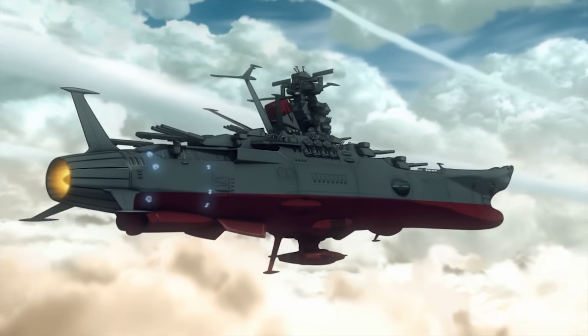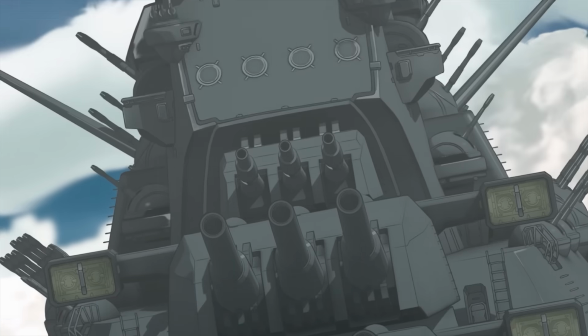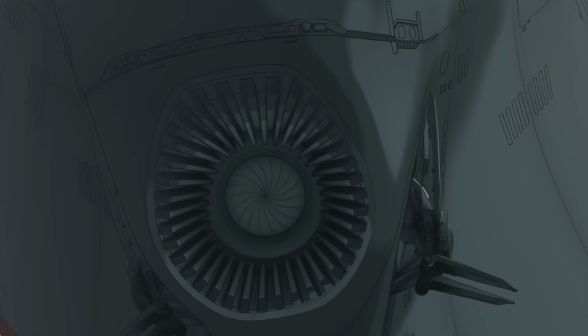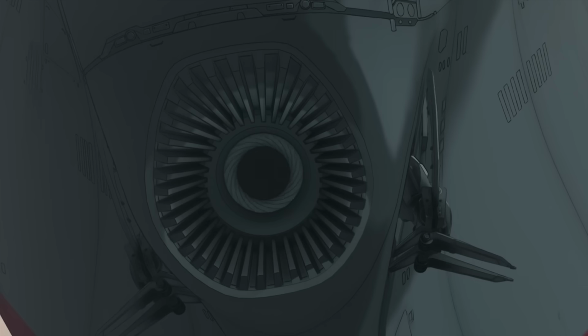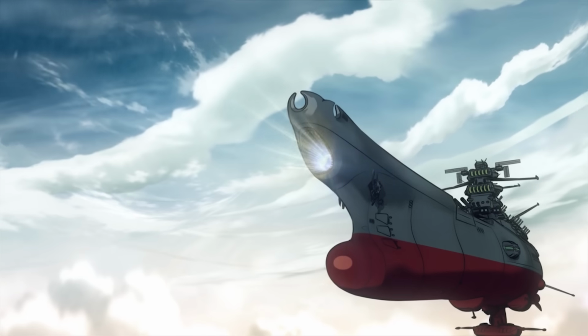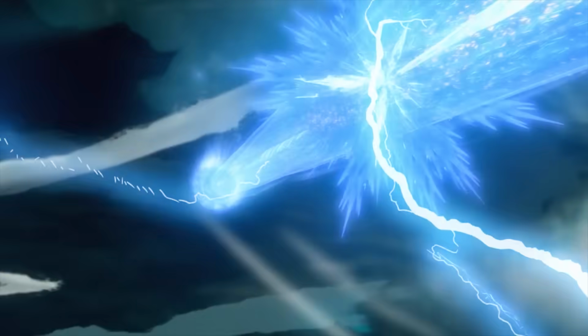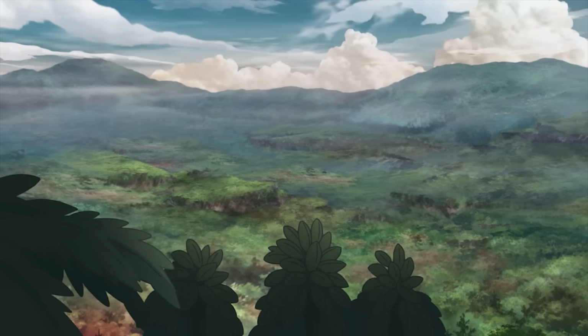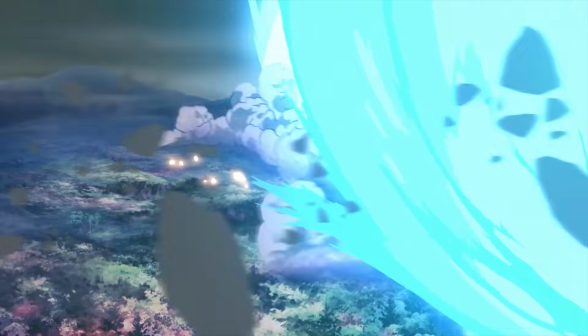Whilst these weapons make up the Yamato's conventional firepower, it is the utilization of wave motion energy that makes it truly formidable, in the form of its wave motion gun mounted on the ship's bow. A weapon so devastating, it is capable of laying waste to entire continents as well as enemy fleets. However, the use of such a weapon is not without its drawbacks, as it requires not only time to fire the weapon, but time also to recharge afterwards, leaving the ship immobile and unable to defend itself whilst it does so.